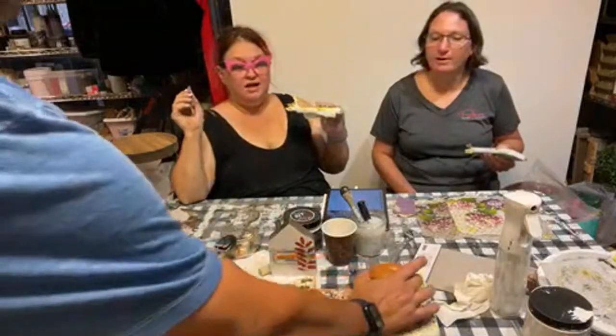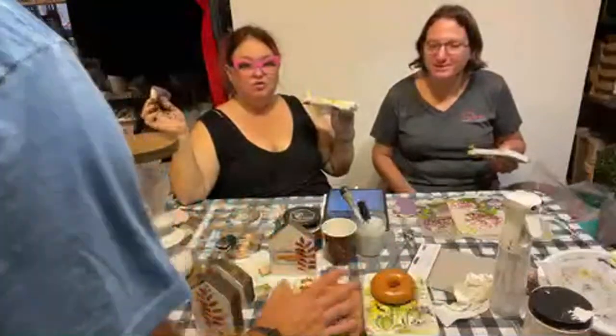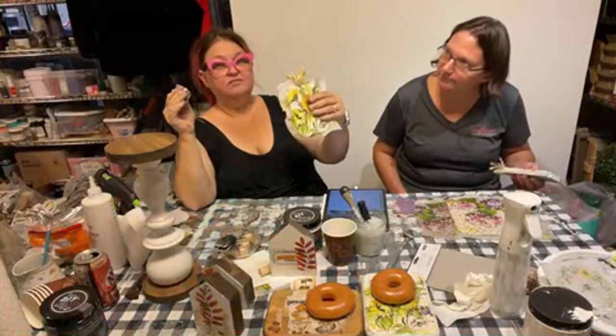Dessert. Oh! We got donuts for our donut stand. We did not know there was Krispy Kreme in the house. Who was hiding donuts? I brought those home.